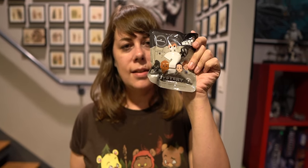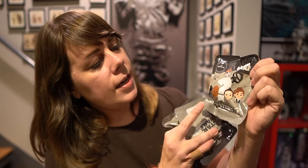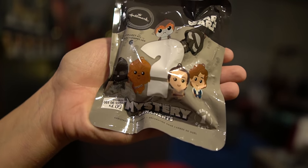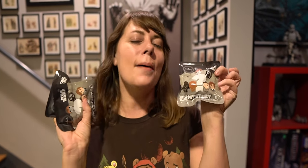We found these at Target today. They're little mini mystery ornaments. We decided to get Star Wars, but they also had Harry Potter, Disney princesses, and Marvel. And you could get one of these six characters. I'm really hoping to get the porg, so I bought three of them. I'll be happy with any of them as long as I don't get a duplicate. So let's go ahead and open them up.